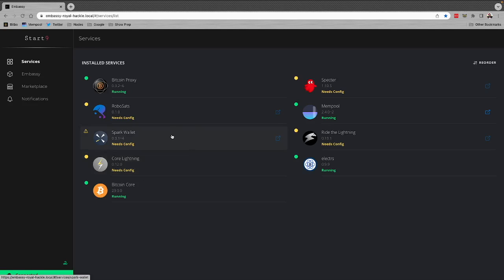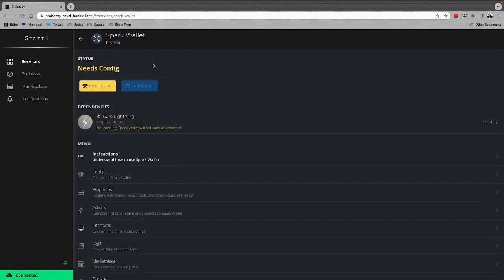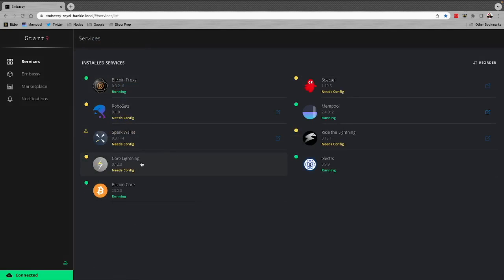If you just download Spark Wallet out the gate, it's going to say, hey, there are dependencies. Now, what are dependencies? It means you need to be running this other thing in order for this application to work. So it tells me, hey, you need to be running Core Lightning. That makes this app that you want to use work. And so I can actually click on that and it will take me directly to Core Lightning, which, by the way, I've already downloaded. But if not, it'll allow me to download it there as well. So let's take a look at that.